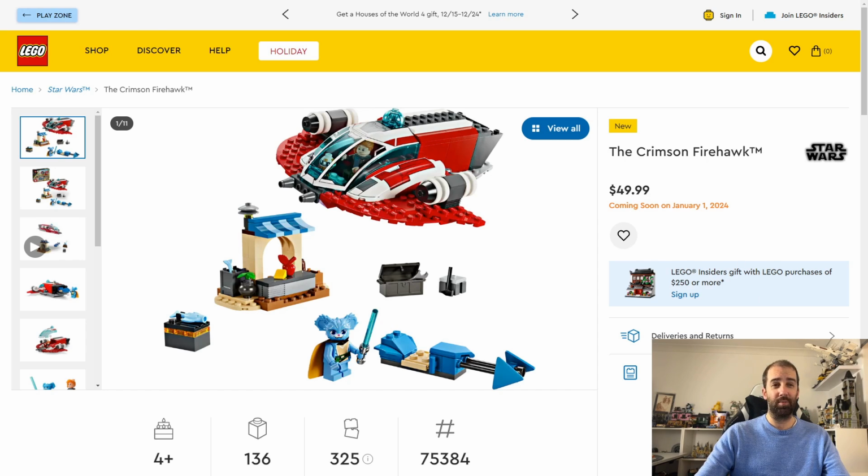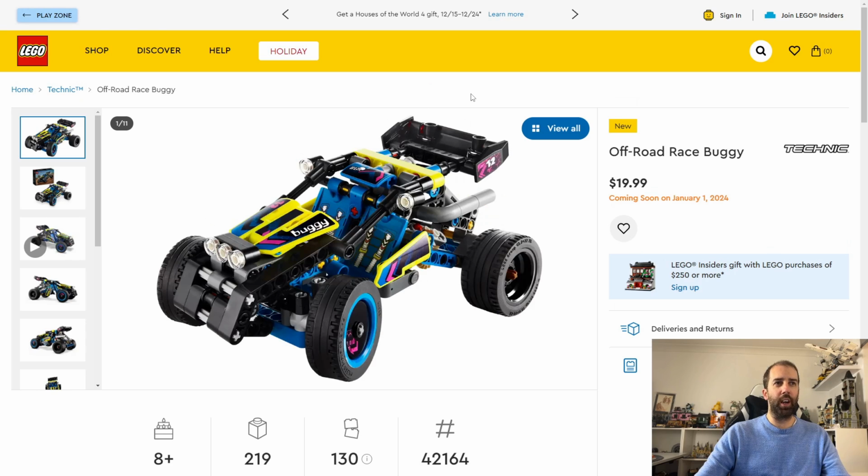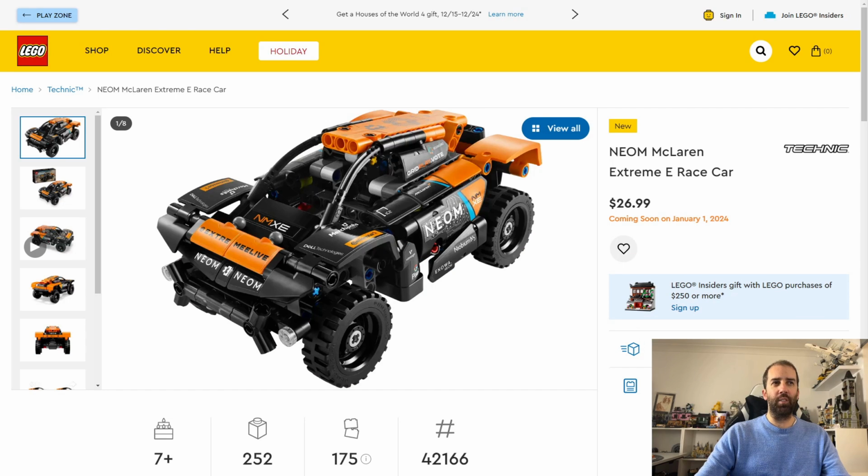Just ridiculous. And finally, moving on to Technic, with 5 sets being released. The first being the Heavy Duty Bulldozer, priced at $13 or £9. The Off-Road race buggy priced at $20 or £13. Neon McLaren Extreme E race car priced at $27 or £21.